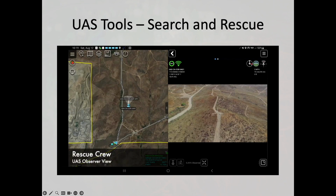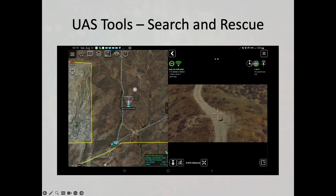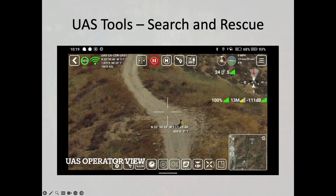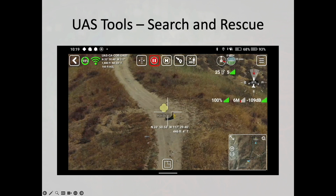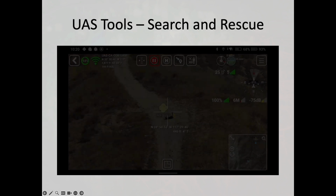Now, this is the view for the ground crew. The ground troops are watching this in real time, seeing what the drone is spotting, getting that idea of, okay, I have a good fix. Back to the operator, one of the things they can do is single tap a button on the controller, which will drop a point of interest that they can then share out to the rescue team, the command, anyone that's on the TAK server.